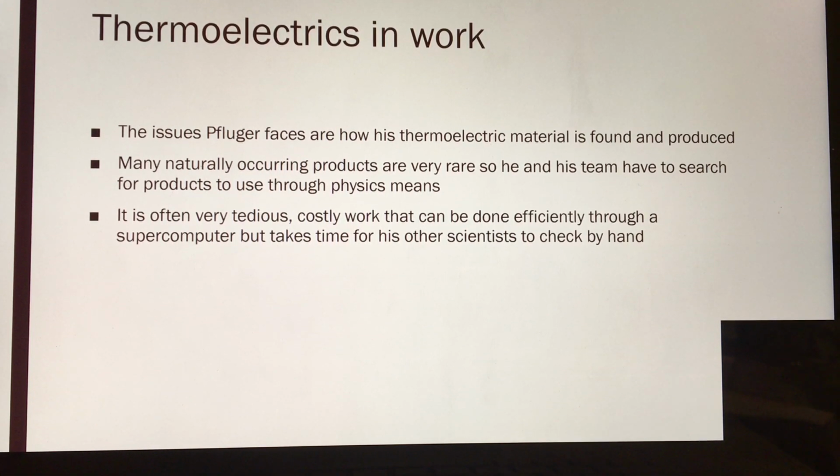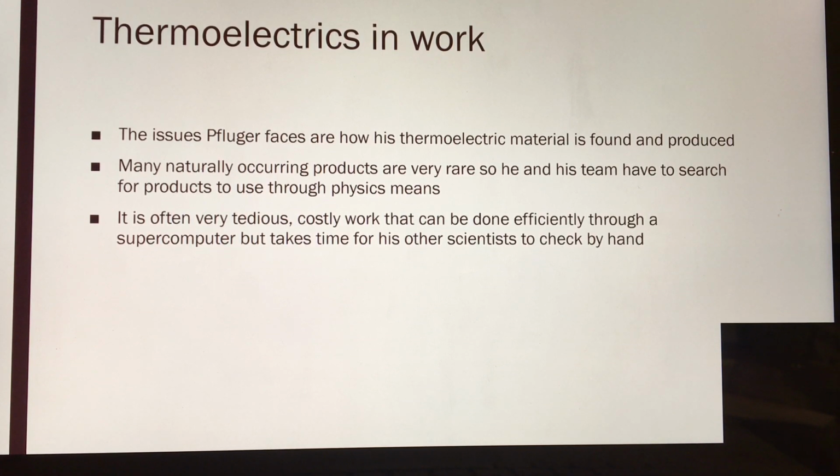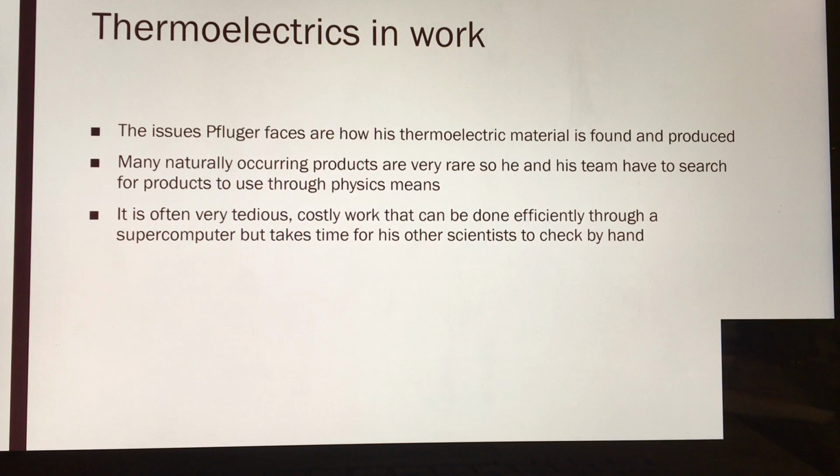The issues that he faced were how rare the thermoelectric material is and how hard it is to produce. The naturally occurring products are very rare, and there's not many of them, so that set them out to have to do research for products they could use by making them through physics.